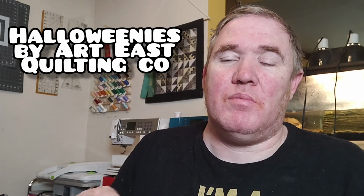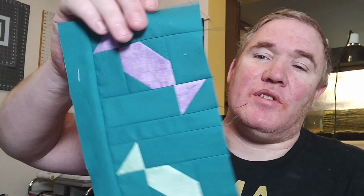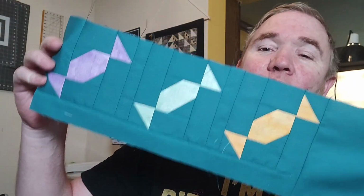And then yesterday I went ahead and made some of the candy pieces, which is some of the side pieces on the Halloweenies pattern by Artie's Quilting Co. And I had a lot of fun doing this. I was able to use some of the scrap pieces from the pastel quilt, which I'll show you an update on later in the episode. And then here is the result for this. So we've got this one lovely purple, green, and orange. I think these pastel colors look really cool for candy. Let me know what you think.